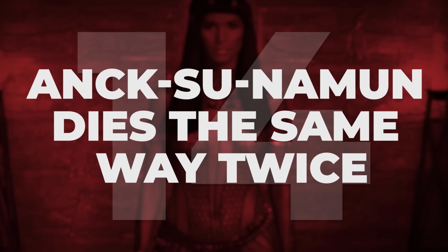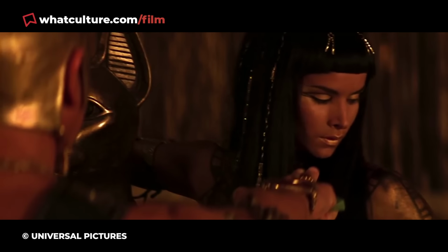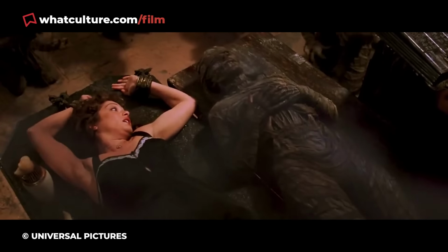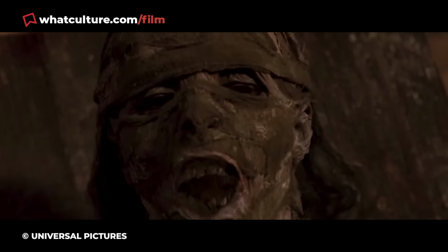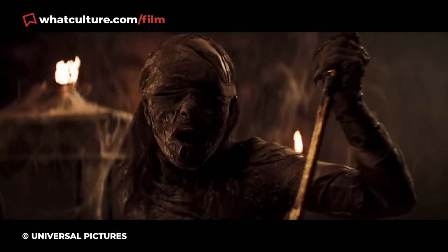Number 14. Anck-su-namun dies the same way twice. After Imhotep's affair with Anck-su-namun was exposed, the pharaoh's concubine stabbed herself to death, knowing her lover could bring her back. Unfortunately, Anck-su-namun had to wait 3,000 years before making her return, which is kind of a while. What's worse is she didn't have any time to enjoy her rebirth. Mere minutes after her resurrection, Jonathan tricked Imhotep's mummified soldiers to slaughter her in, like, a really brutal moment, banishing her to the underworld once more.